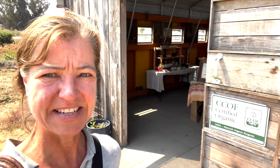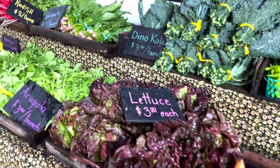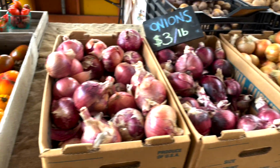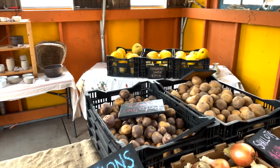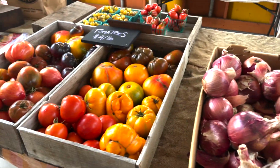We're gonna go to some farm stands and see what's in season. So here's my first farm stand I'm gonna visit, and let's see what they have. So it looks like they have peppers, lettuces, kale. We have a little bit of kale at home. Arugula, squashes. I think I'm gonna get some of those squashes. And they have a bunch of onions, and ooh, I'm definitely gonna get heirloom tomatoes. Looks like they have some cute pottery over there, and spaghetti squash. So I'm definitely gonna shop a little bit here.